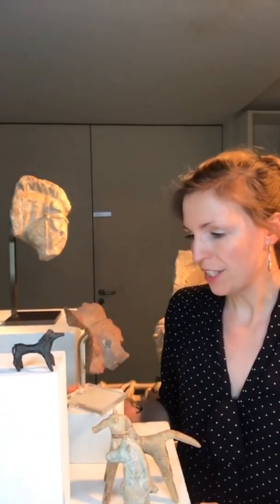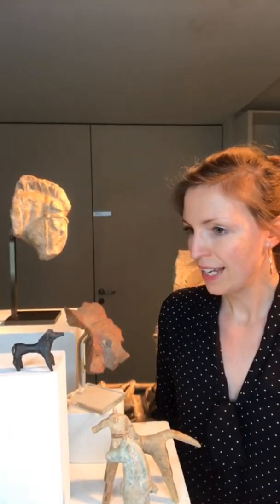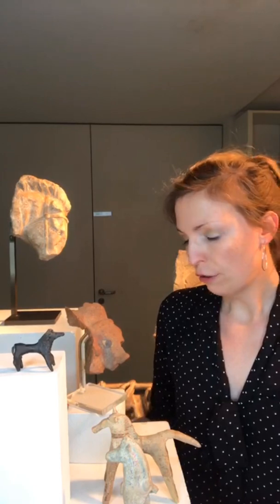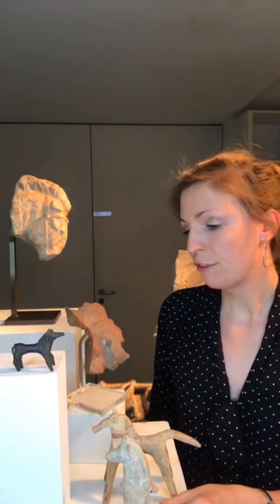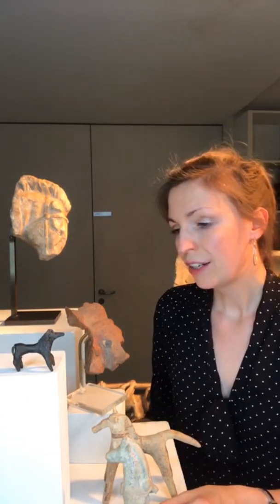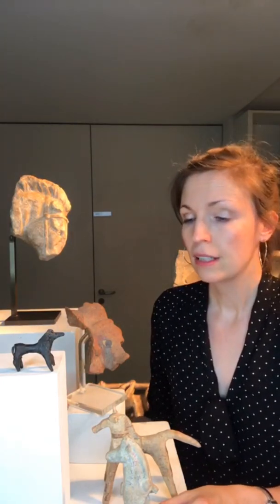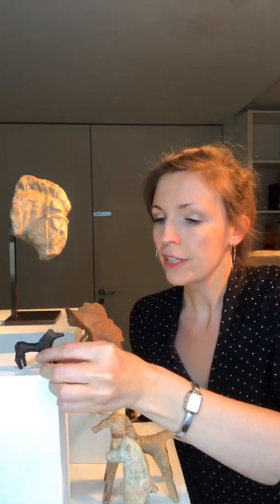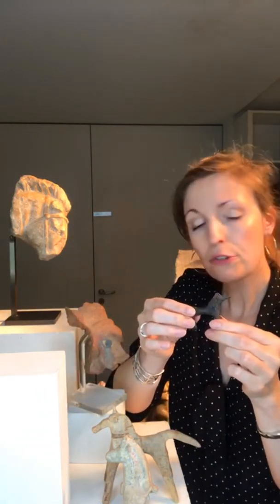What I always like is to have a group of different objects, but representing the same thing. So I'm standing next to a group of horses, coming from different periods and also from different cultures. I really like to compare these different representations of the horse, also to see the developments. So this, for example, would be the oldest one in this group.